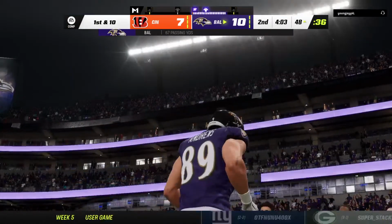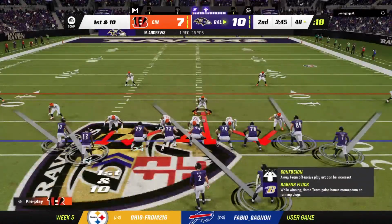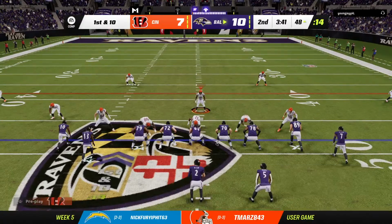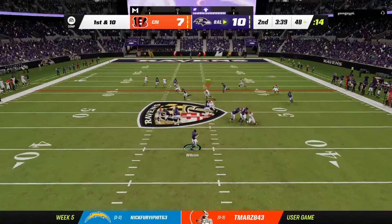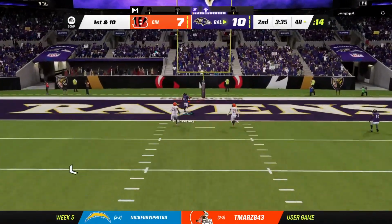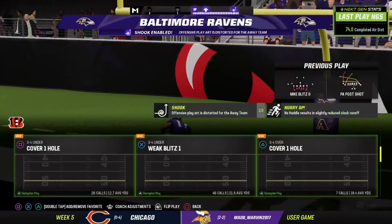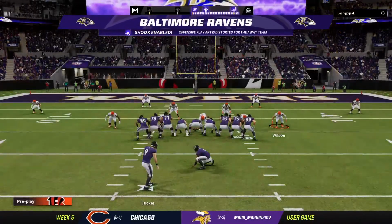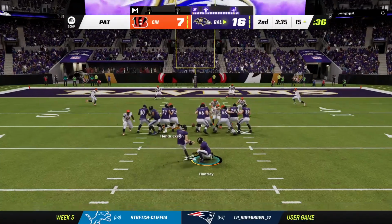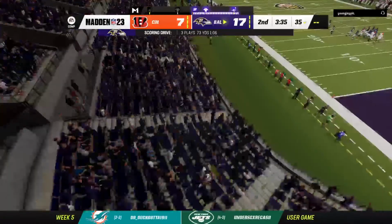23 yards the pickup there. So they'll come up in Bengals territory now with a 1st and 10 at the 48-yard line. Now it's Wilson. He's going to let this go. Back of the end zone. Got a man, it's caught for a Ravens touchdown. Now Tucker to add the PAT. It's good to make it 17-7.